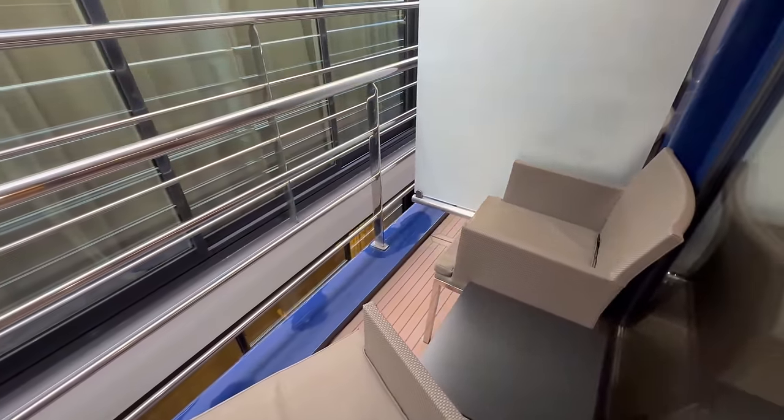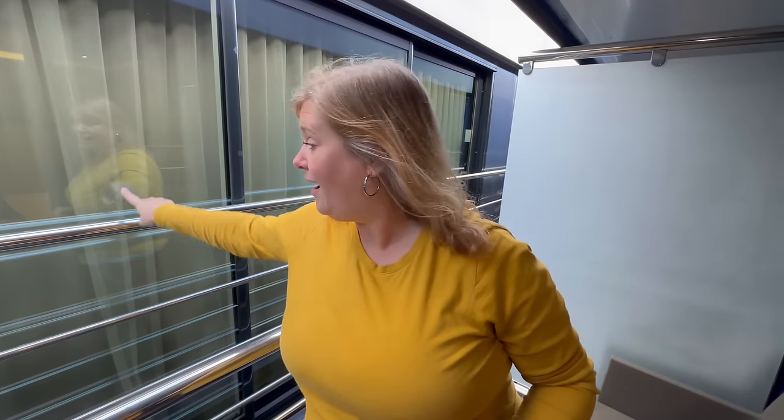And this is something we've never experienced before. When you're on an ocean cruise ship and a ship is next to you, there's usually a dock in between you. It's not like I can touch the ship next to us. It's that close. Like literally I'm touching it. So you gotta be a little careful with these windows.